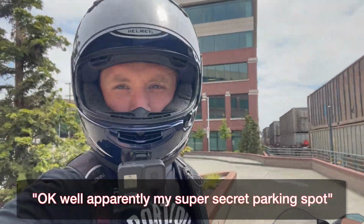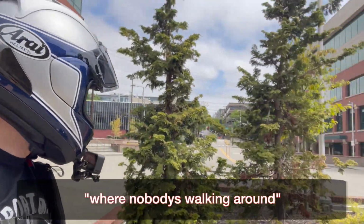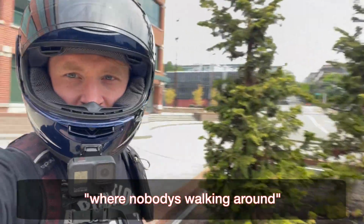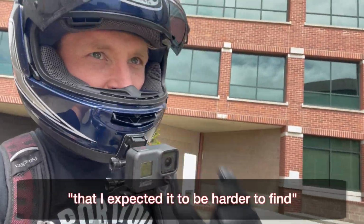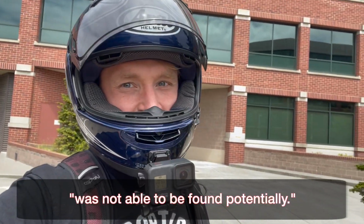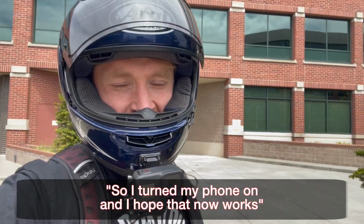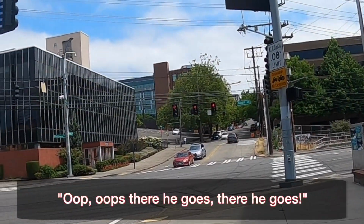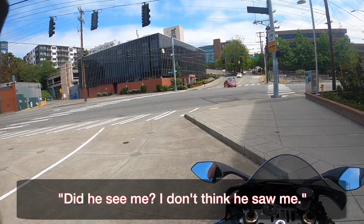Okay, well apparently my super secret parking spot where nobody's walking around, that's completely dead, that I expected to be hard to find, was not able to be found potentially. So I turned my phone on and I'm hoping that that now works. Oh, there he goes. There he goes. Did he see me? I don't know if he saw me.